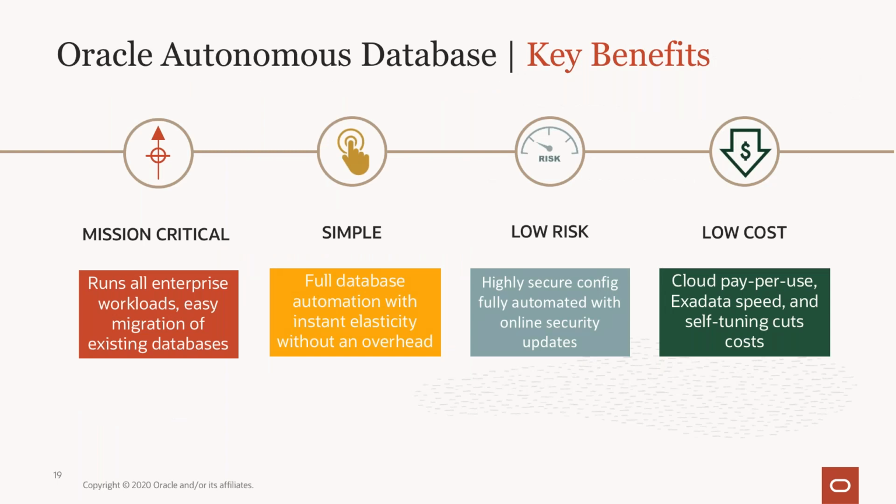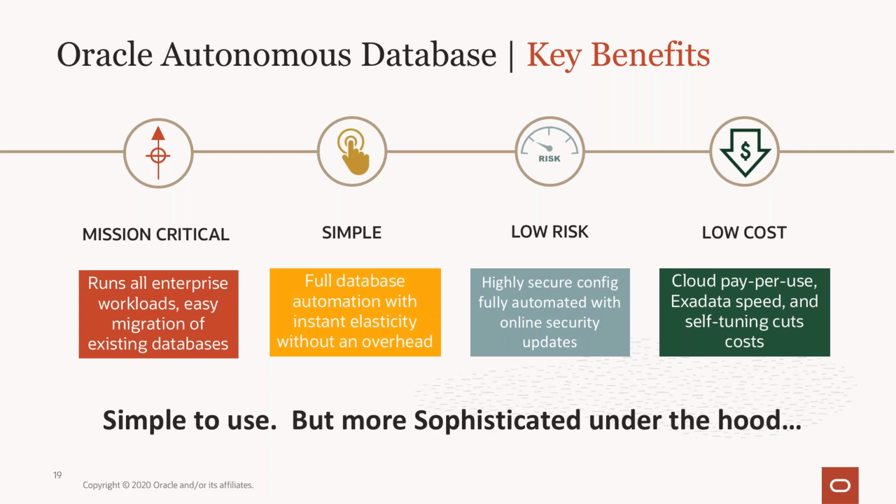This is just the last summary, covering the key benefits of an Oracle Autonomous Database. You want mission critical applications to run on this, so the hardware and the environment have to be rock solid. You want it to be super simple, with full database automation, low risk, everything secure and low cost. It needs to be simple to use, but more sophisticated under the hood.